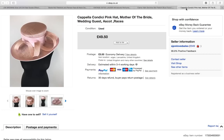So I don't know. I'm on the fence with this. I don't know whether I would pick them up again or not. It was a lovely hat. Had a lot of interest, but took ages to sell.